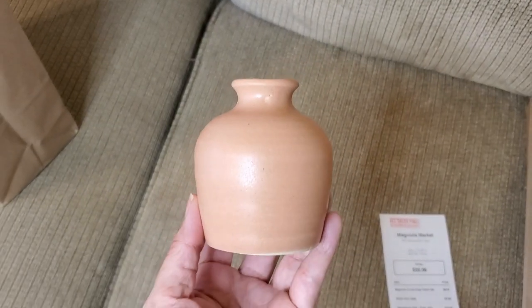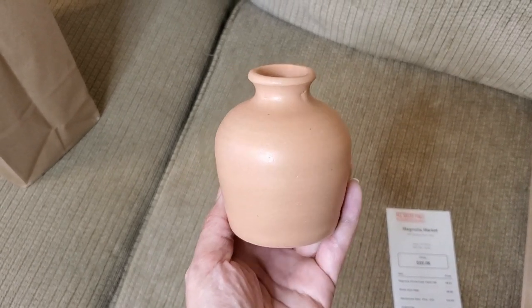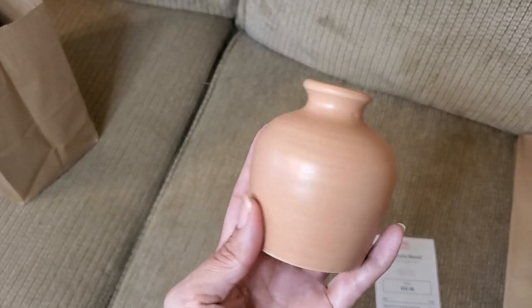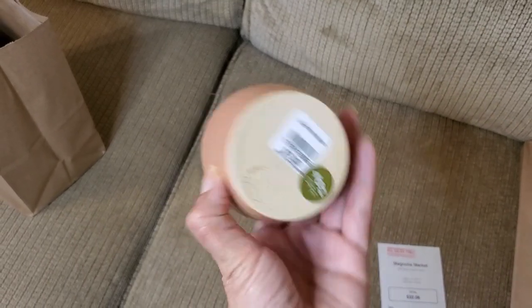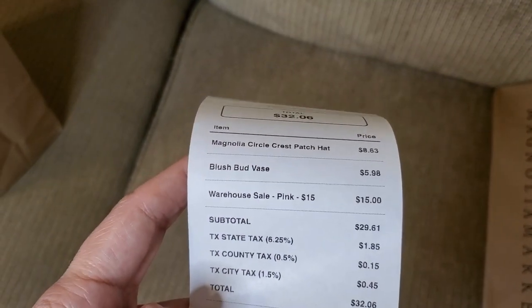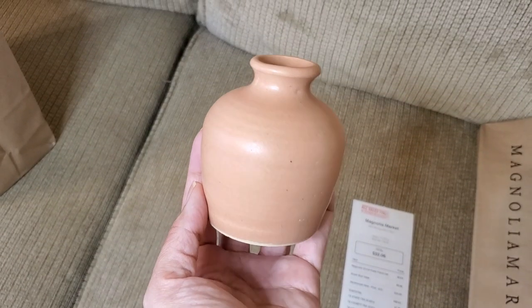Okay, the next one is this cute vase. Some beige color, light beige, blush color I really like. This was originally $12, but 40% off. I have the receipt here. The vase was $5.98 with the discount. As a decor piece, I think it's really cute.